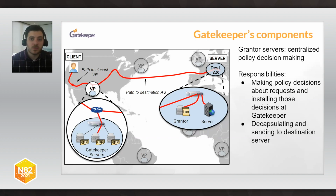Policies at grantor are written in Lua so that you can more flexibly, in software, perform mappings between flows and what policies they should be enforced with at Gatekeeper.